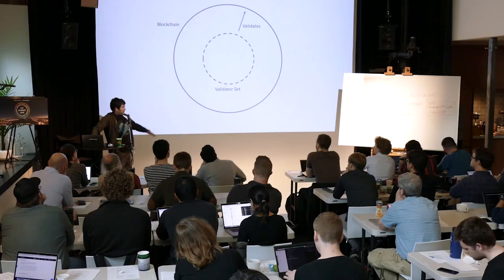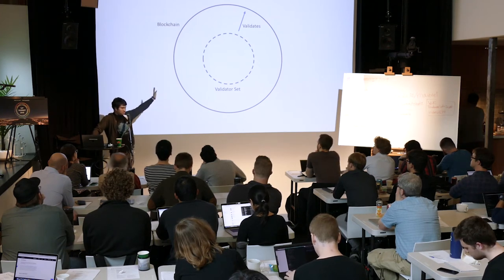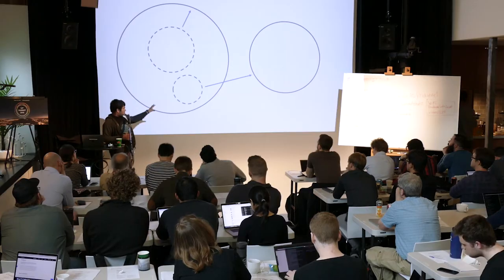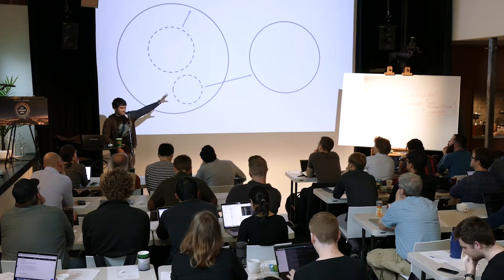So traditionally, we think of blockchains in this sense where there's a blockchain and there's some validator set that exists on that blockchain and is validating the chain that it's on. But you can get into more complex things, like shared security style setups, where a single validator set could be validating separate chains. You could have a subset of a larger validator set validating another chain. You could even have the validator set staked on one chain, validating something on a completely different chain.